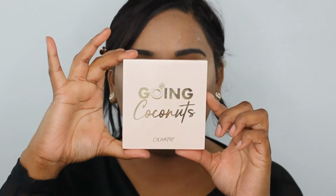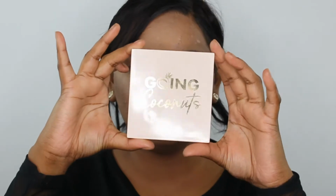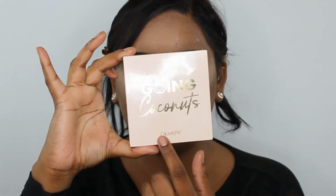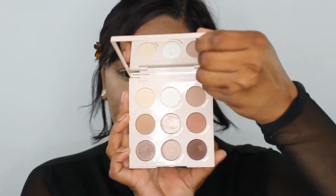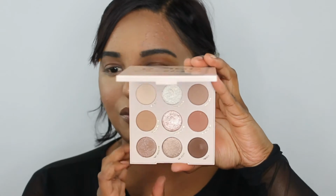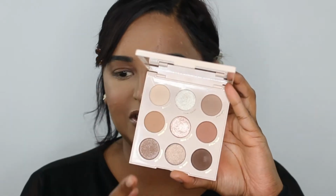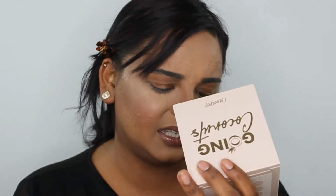So y'all know I'm crazy about neutrals, and when you open it up, this is what it looks like. Now I already used this palette, I've tried it out, I've used it a day or two. It says Going Coconuts on the palette, and then it has Colourpop written down here, and then it has this little sleeve inside, a nice big mirror, and then these are the colors. I've already played with these colors. I have to say Nutty, which is this one right here, is my favorite, and I think this other one is called Chalier. These two colors are my favorites.